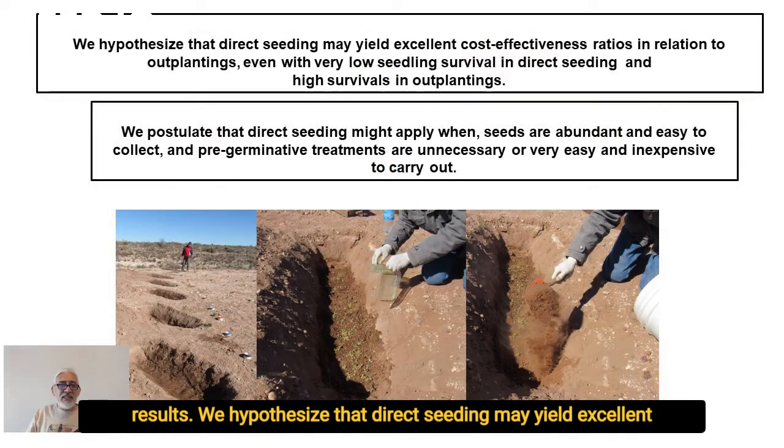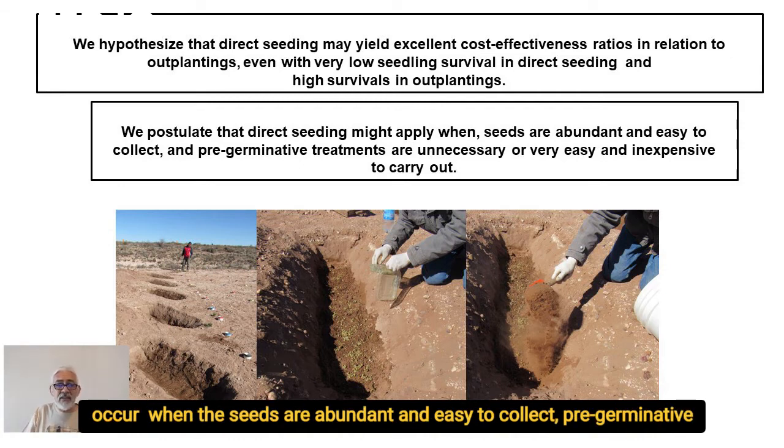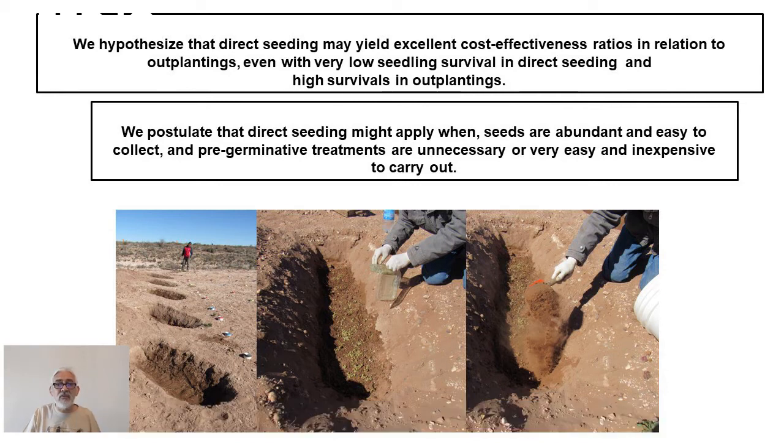We hypothesize that direct seeding may yield excellent cost-effectiveness ratios in relation to outplantings, even with the low seedling survival in direct seeding and high survival in outplantings. We postulate that this possibility occurs when the seeds are abundant and easy to collect. Pre-germinative treatments are not necessary or very easy and inexpensive to carry out.